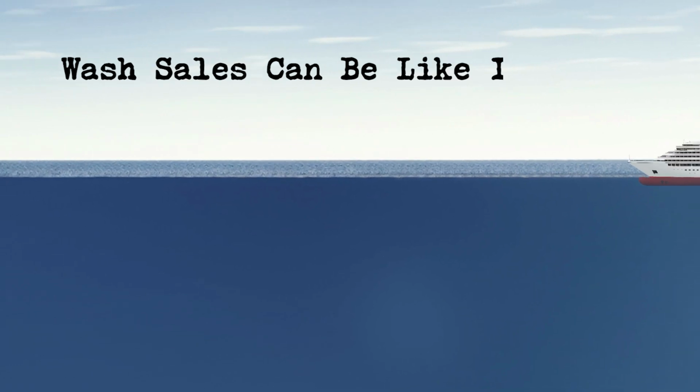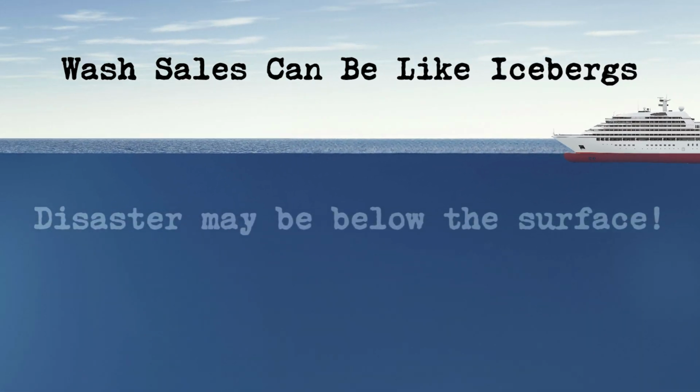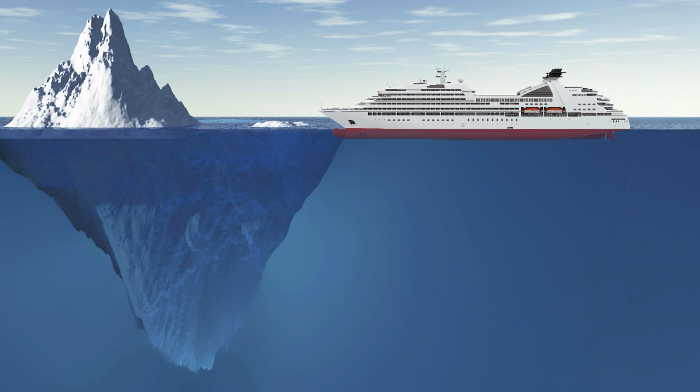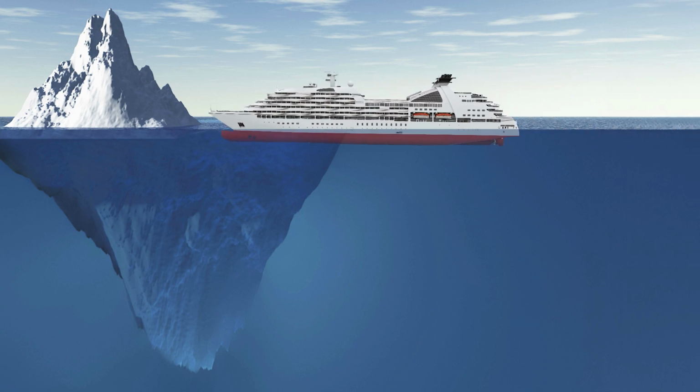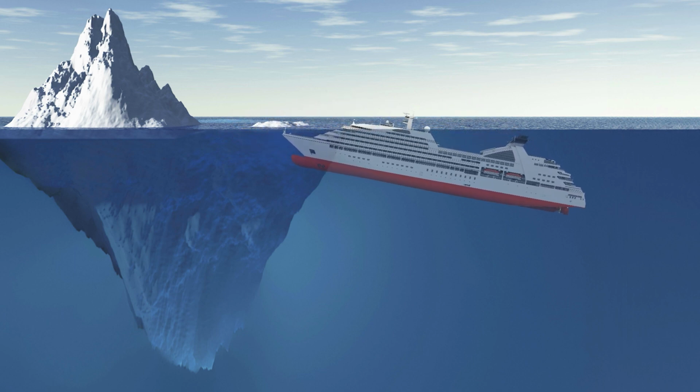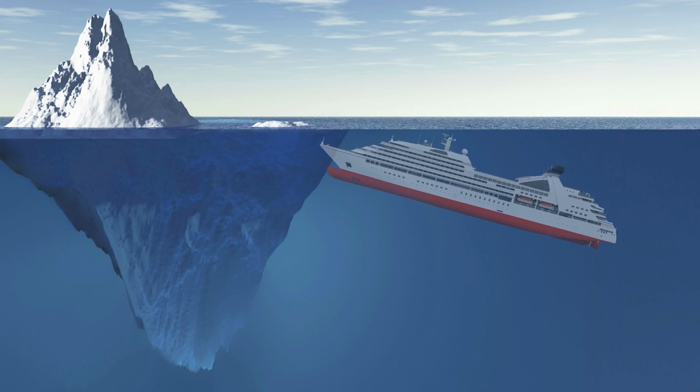Now, this doesn't mean you can throw caution to the wind and not care about wash sales. I often compare wash sales to icebergs. You may be cruising through the tax year thinking you know your gain or loss situation, but wash sales may be accumulating out of sight. Most traders don't find out about those massive wash sale deferrals until after the tax year is over, when they receive their broker 1099-B, and then it's often too late to make any change of course.